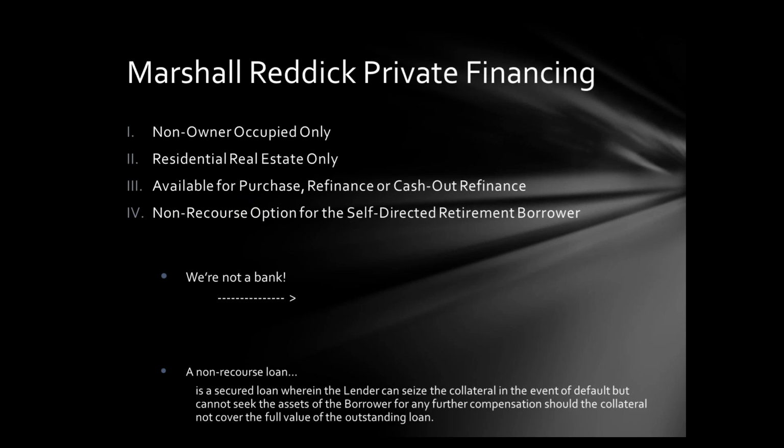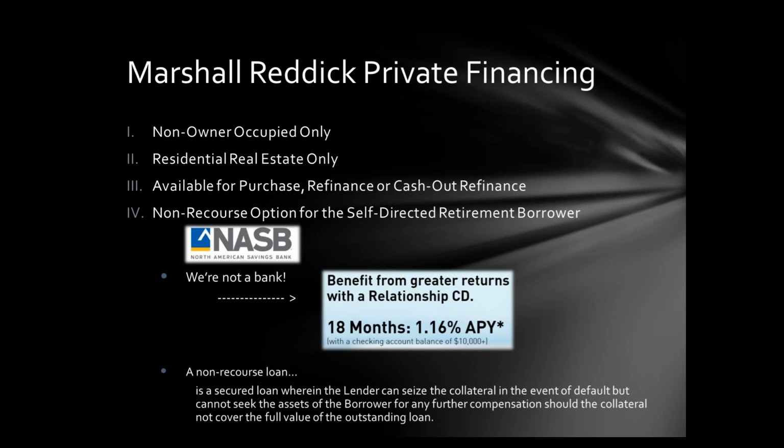Non-recourse option, huge, right? Self-directed retirement accounts are very popular today, and most banks simply do not make non-recourse loans. They simply don't know what it is. We're not a bank, though. That's an important thing to know. Marshall Reddick's a private lending institution, or has a private lending arm. And there actually are a couple of banks out there in the country, namely North American Savings Bank and also First Western, who are more the institutional lenders who play in the non-recourse space.